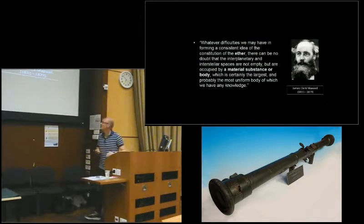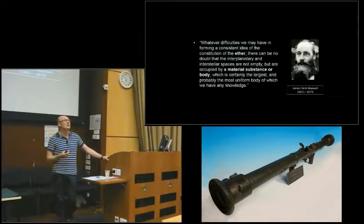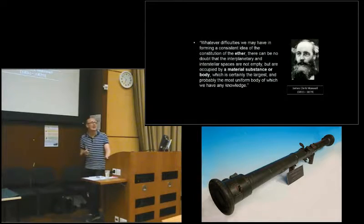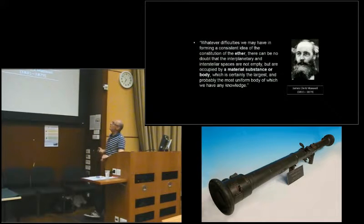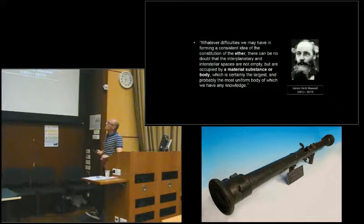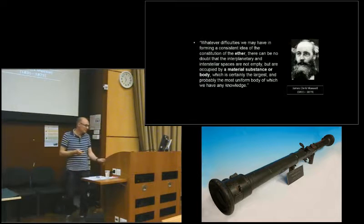One more. Here's James Clerk Maxwell himself, the unifier of electricity and magnetism, the creator of the theory that's really the foundation in many ways of our current understanding of light. Whatever difficulties we may have in forming a consistent idea of the constitution, the physical nature of the ether, there can be no doubt that the interplanetary and interstellar spaces are not empty, but are occupied by a material substance or body, which is certainly the largest and probably the most uniform body of which we have any knowledge.